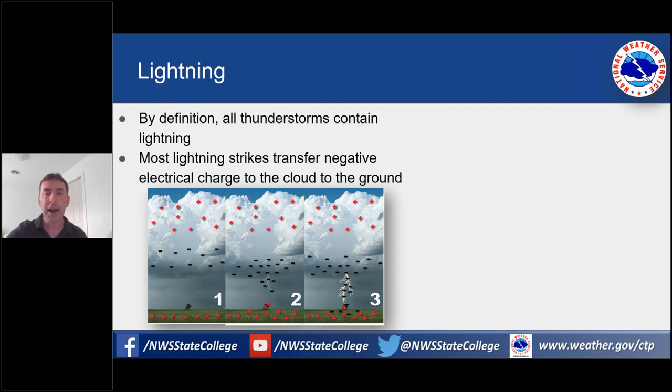So how does lightning form? How does this physically happen? Basically, it comes down to charge separation. So typically, the air particles that are in the upper reaches of a thunderstorm near the tops of the clouds are positively charged. Also, most of the air parcels residing near the ground are positively charged. So what happens when you're developing a thunderstorm?